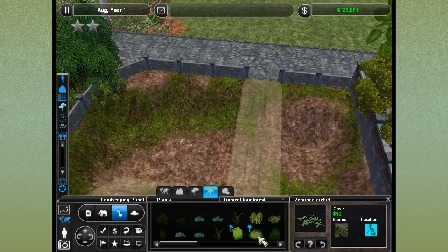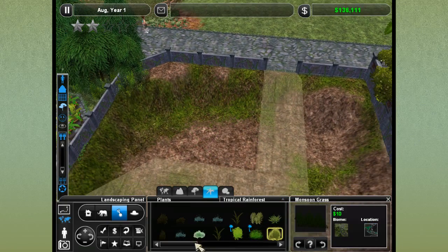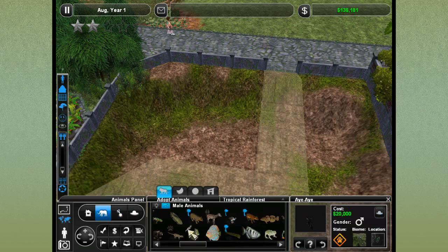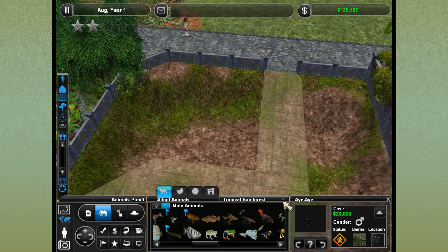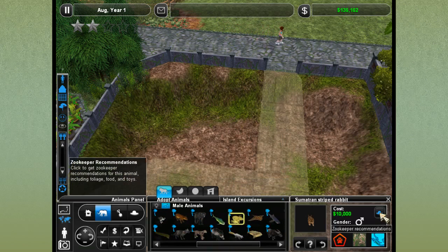Tropical rainforest plants. Quite a few. Ooh, the mangrove grass. So it likes burrows. Let's put down what the animal needs in terms of care first. No, not the eye, please. Island excursions catalog. Where is the island excursions catalog? Such a pile. There we go. Found it. And our adorable little striped rabbit.